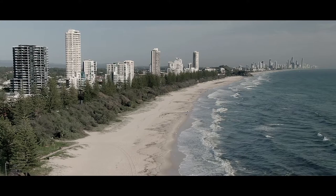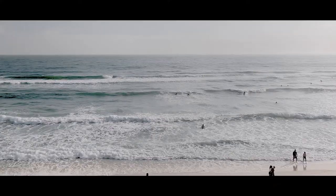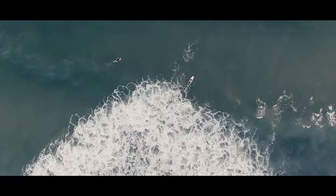We have this opportunity to really uncover the true identity of Burleigh. The surf, the waves, the water, the fishing. It really is one of the most unique natural places.